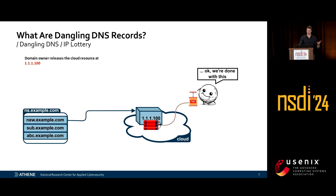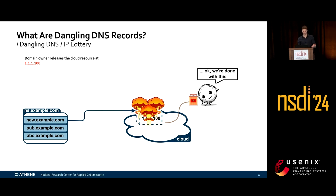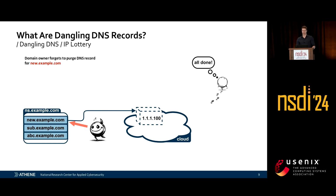Now, at some later point, the domain owner decides this service is no longer needed, releases the cloud resources, so the IP goes back into the pool, and critically forgets to also delete this DNS record that was created in their own DNS zone, which has now become dangling. So this is the dangling DNS record.